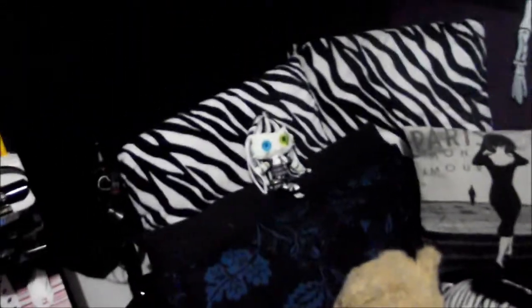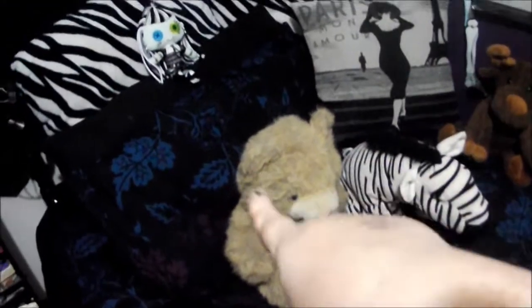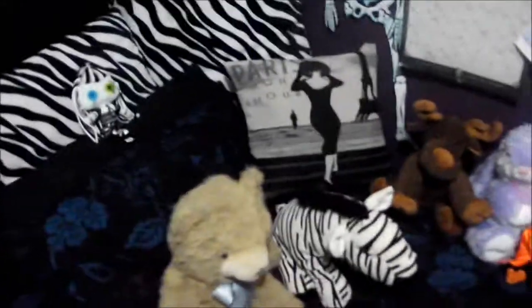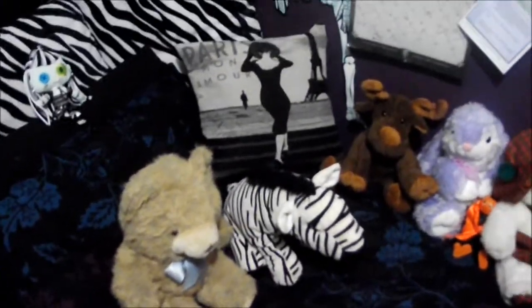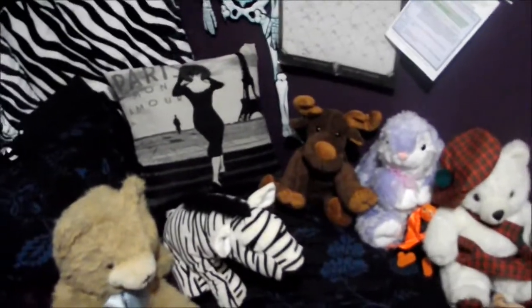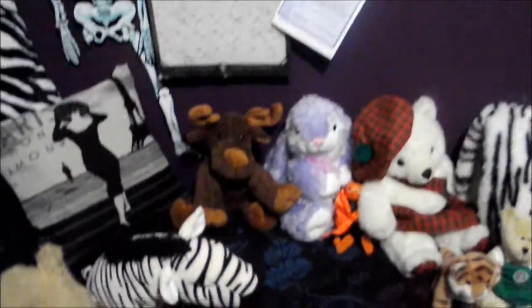Okay, then I've got my teddies on my bed. The first one I've got is the little Frankie plushie sitting up there, and then I've got that brown bear. He was a gift from my grandma. The zebra was a gift from a friend. Then I've got my chocolate mousse. It actually smells like chocolate and it's really yummy. Then I've got a purple rabbit sitting there.